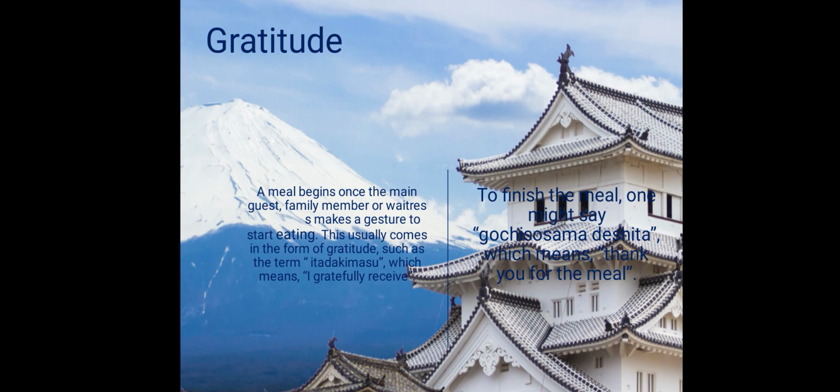The next one is gratitude. This is the very first thing they do before starting a meal. A meal begins once the main guest, family member, or waitress makes a gesture to start eating. This usually comes in the form of gratitude, such as itadakimasu, which means gratefully received. To finish the meal, one might say gochisousama deshita, which means thank you for the meal. That's the way we express gratitude.